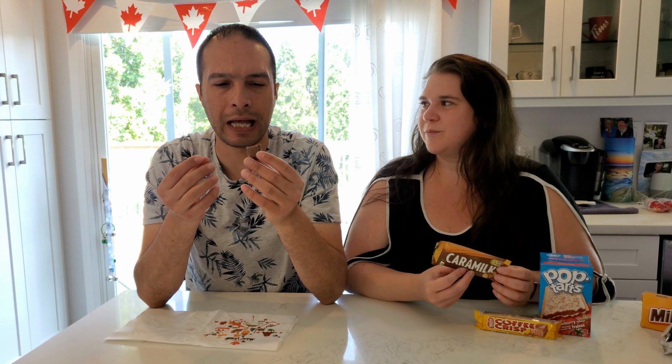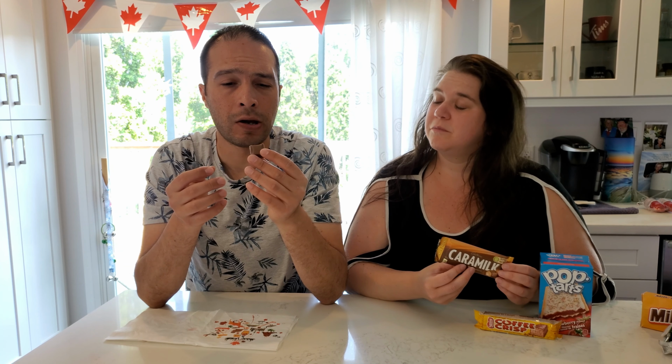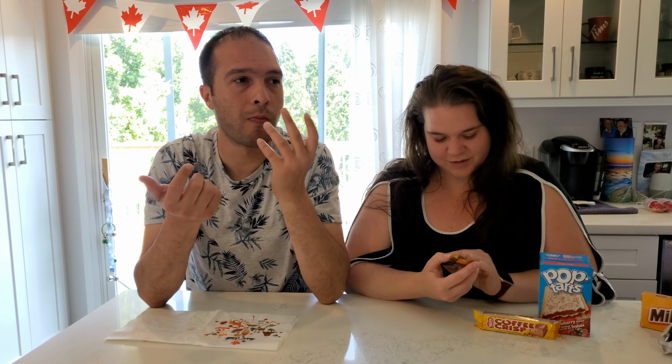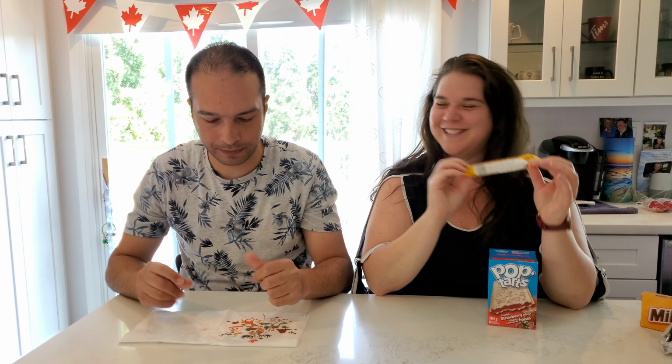But this, I would say, is a little less sweet. Interesting. And a bit darker. It's not the milk chocolate I'm used to. Interesting. Okay, next up is Coffee Crisp.